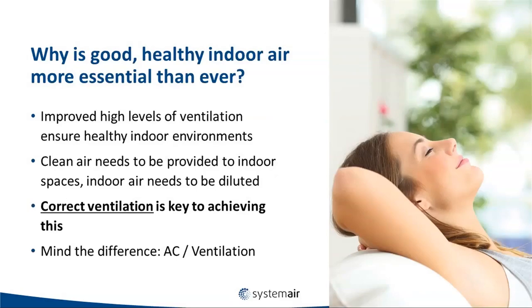And now for today's times, why is good, healthy indoor air more essential than ever? Because now more than ever, we need to ensure that we have healthy indoor environments, and improved high levels of ventilation ensure this. So clean air today needs to be provided to indoor spaces, as the indoor air needs to be diluted. If you want to open a restaurant, bar, etc., you need to ensure that you have ventilation. And correct ventilation, with a focus on correct, is key to achieving this.